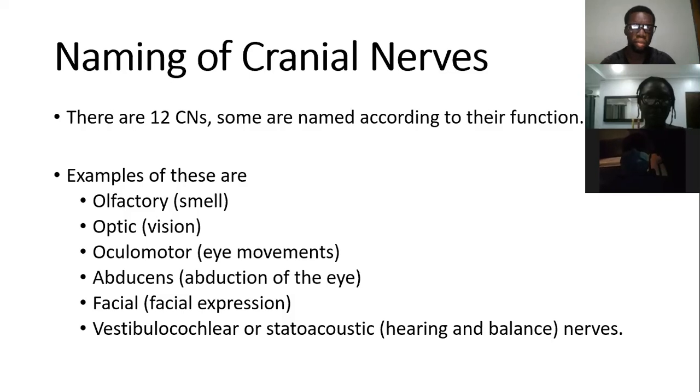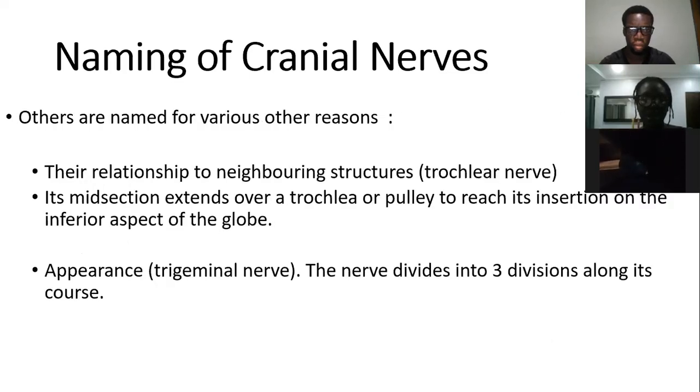Then we also have other nerves which are named according to their relationship to neighboring structures or various other reasons. So for example, the trochlear nerve, it goes over a trochlea or a pulley in its course. Then we also have the trigeminal nerve, which has 3 branches. So tri means 3 parts. So that's the trigeminal nerve.